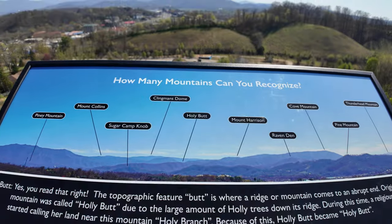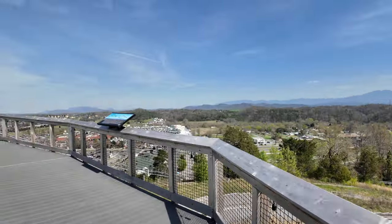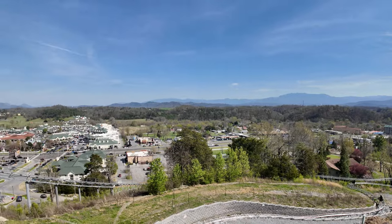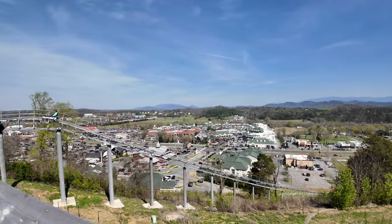Stop by this little storyboard right here. Shows you where everything's at. It's all right, isn't it? Yeah. Still quite a bit of traffic. There's one place I wouldn't want to be right over there right now is at the mall.